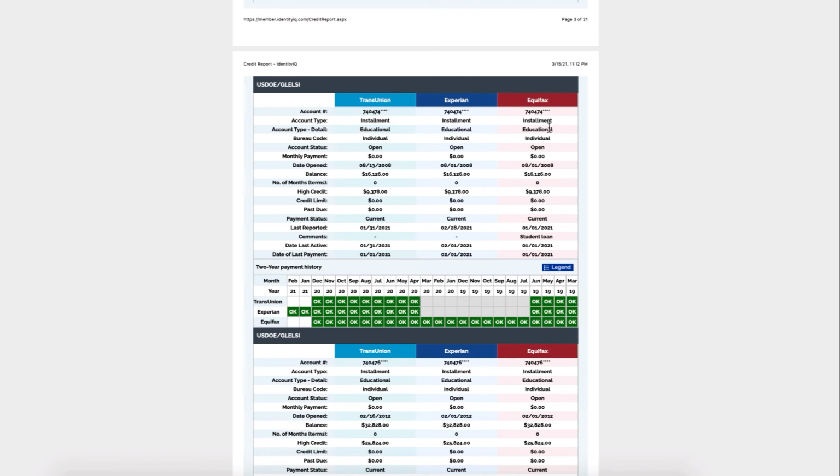All right, so this is an installment loan indication. Everything seems good here. Bureau code, individual. Account status is open. Date open. Okay, if this was a negative account, we would attack this just by this. Again, you only need one thing, and it throws off the whole validity of the account, right? So date open, it says August 13, 2008. This one says August 1st, 2008. And then this one says August 1st, 2008.